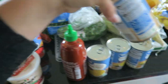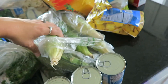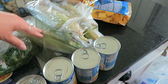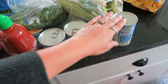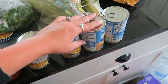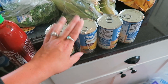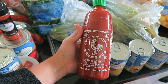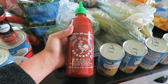I did get 4 cans of whole kernel corn, and a ton of fresh corn on the cob. I actually have 2 bags of fresh corn on the cob here. These are all for recipes. I've got a taco soup, and I just like to keep these on hand. And I noticed that in my pantry underneath here, I didn't have any canned corn left. So I got a little bit more of that. All right, and then sriracha. I got a big thing of sriracha because we like to have this on a lot of things.